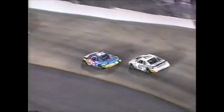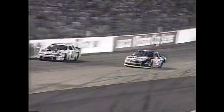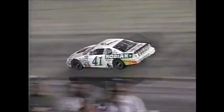And there's one of the fastest cars on the racetrack right now, Steve Grissom. He's a little over 4 seconds behind the leader. Steve was 25th at Michigan last week. This is one of his best races in a long time.